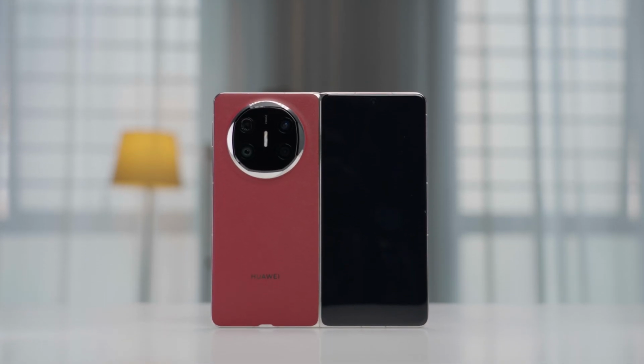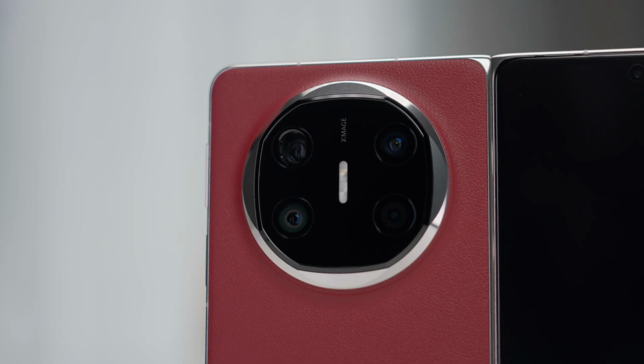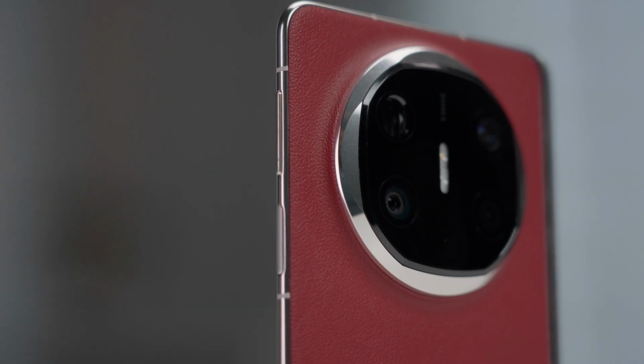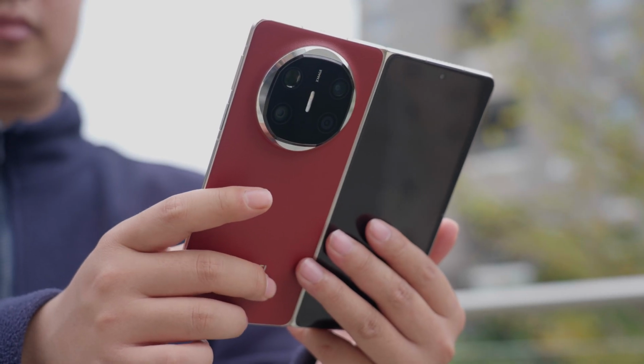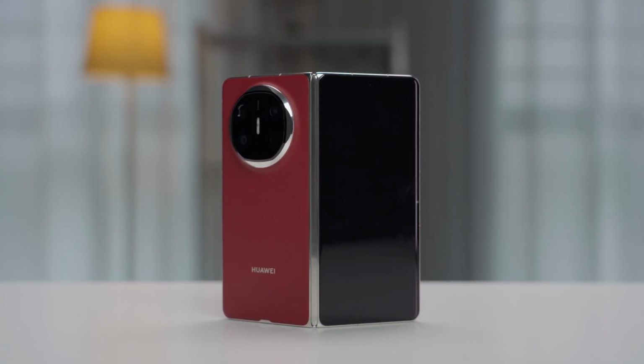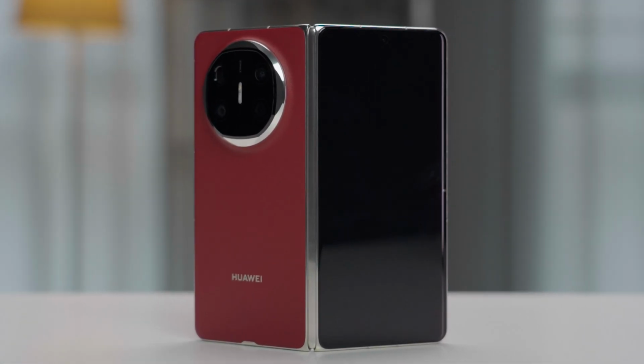The Mate X6 I have is the leather version, with a design that blends squares and circles, iconic red leather, and a lot of metal. It is more like a luxury item than a mobile phone. But it is undeniable that this time the Huawei Mate X6 is good looking.